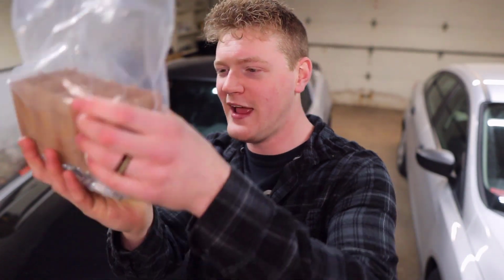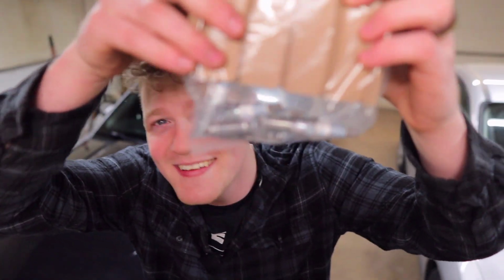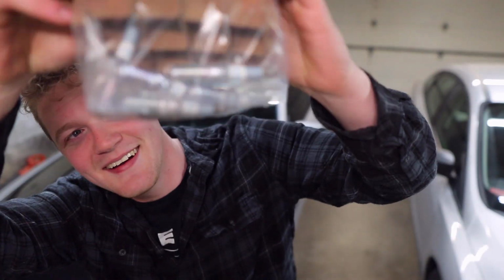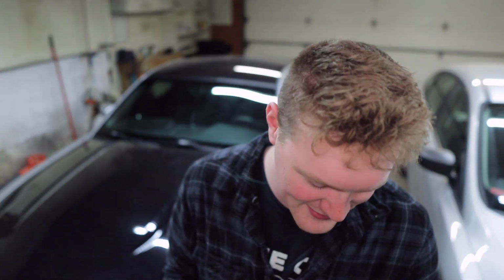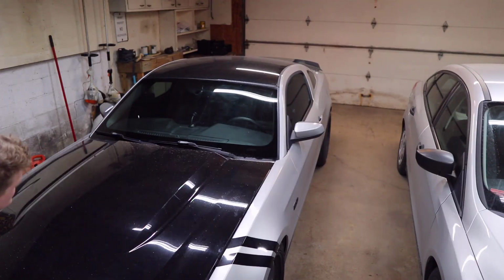And don't ask me why this is packaged like this. This is official Ford Motor Company packaging right here, with all of them just hanging out together as soon as you pull it out of the box. So that's dumb, but we might as well replace the spark plugs. We were going to anyway, and let's just do it now.